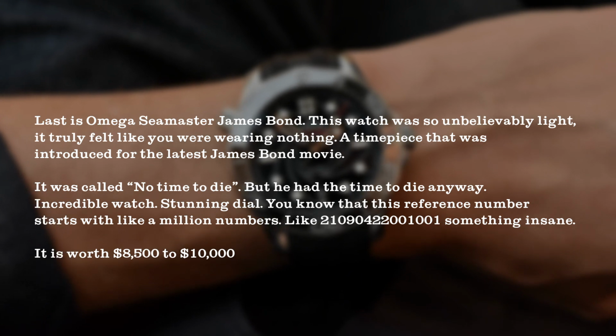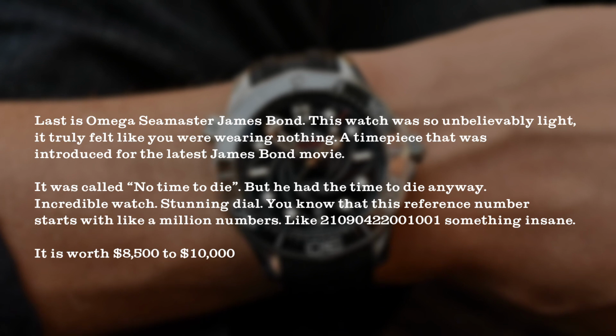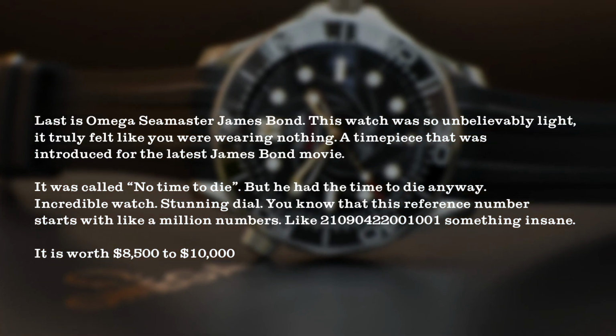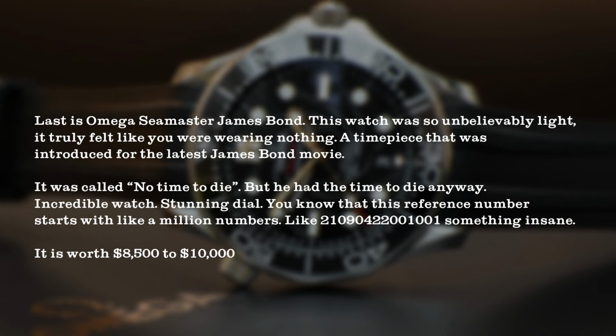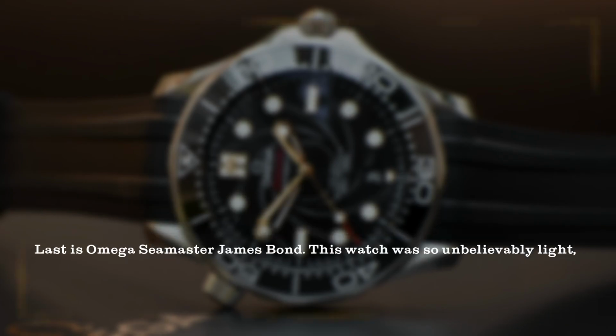Incredible watch. Stunning dial. You know that this reference number starts with like a million numbers, like 210-904-2200-1001 something. Insane. A cool watch. It is worth $8,500 to $10,000.